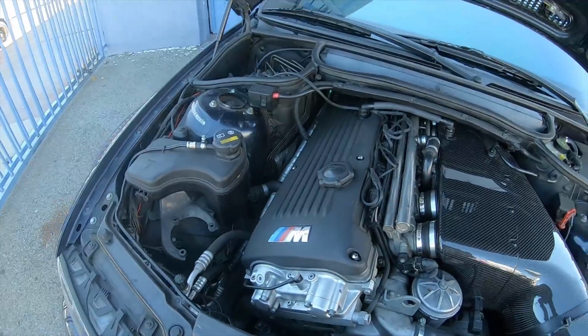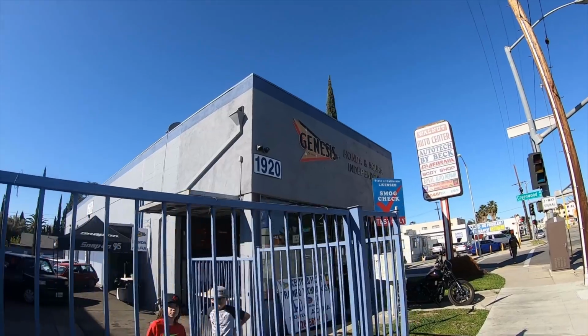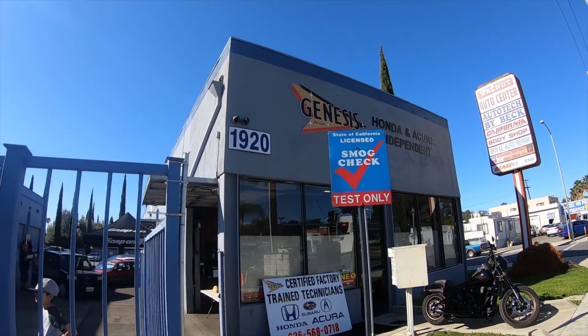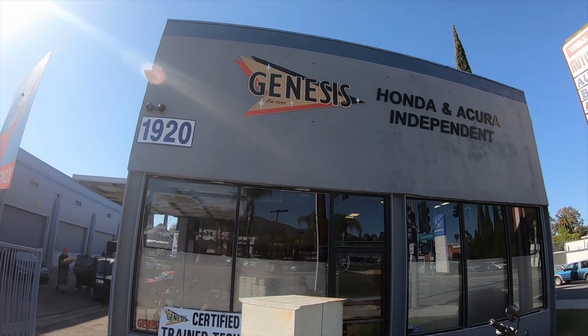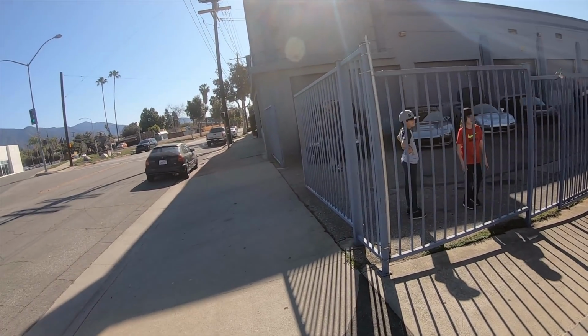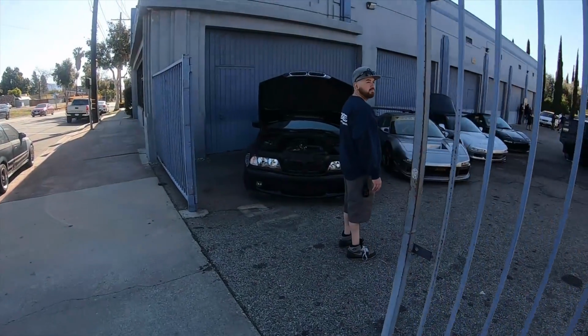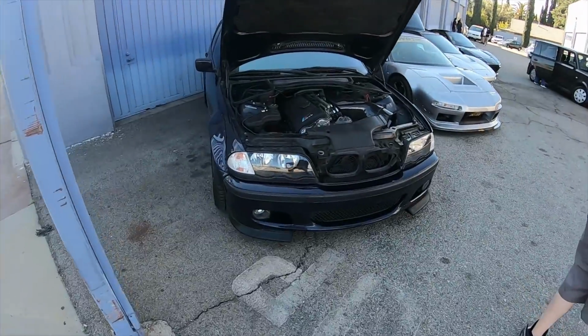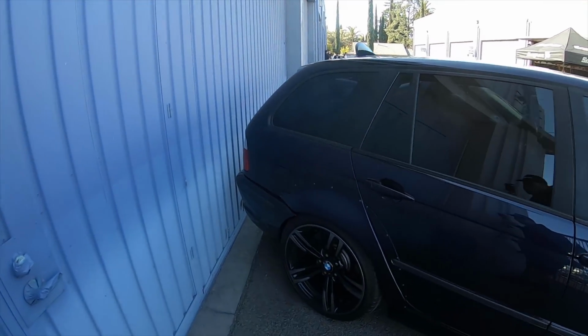Damn, so right away, first and foremost, let's give a shout out to Genesis Honda Acura here in Pasadena. They do a lot of stuff like maintenance swaps, things of that nature. So, thank you, Genesis, for providing the space for us to come and just kind of chill for a little bit. Thank you, Rafa, right here, for not kicking me out. Allow me to come in. And then we're gonna start with some Euro, man.